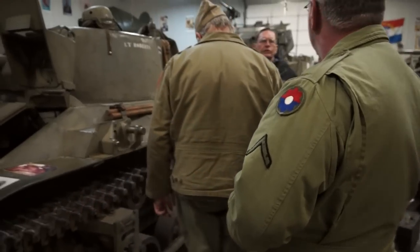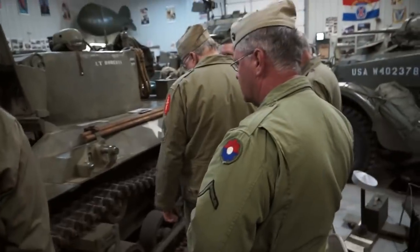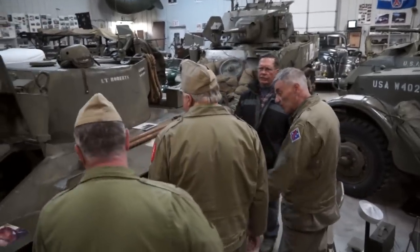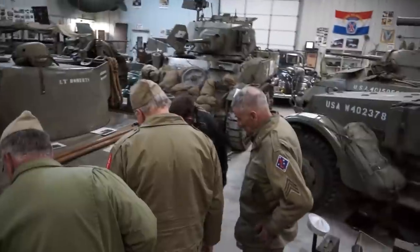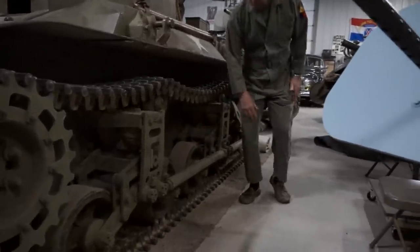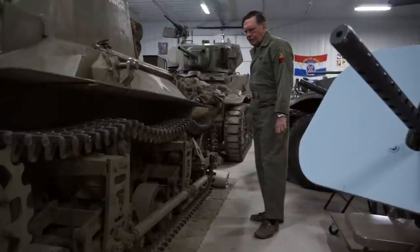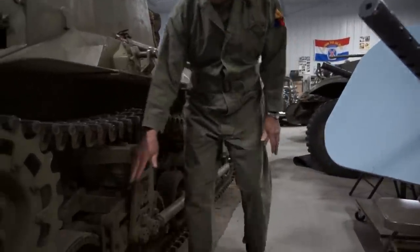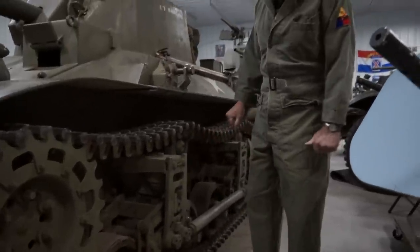Have you noticed the Tiger tanks are like that? Yes, very floppy. Just enough to get it back, because if you do it too tight, the dirt gets in there and it's going to wear out, and you wear out these pins. The road wheels here, often called bogies, are remanufactured by Tennessee Wheel Company. They cast these wheels in polyurethane, which worked out real well, and they don't get chewed up at all.